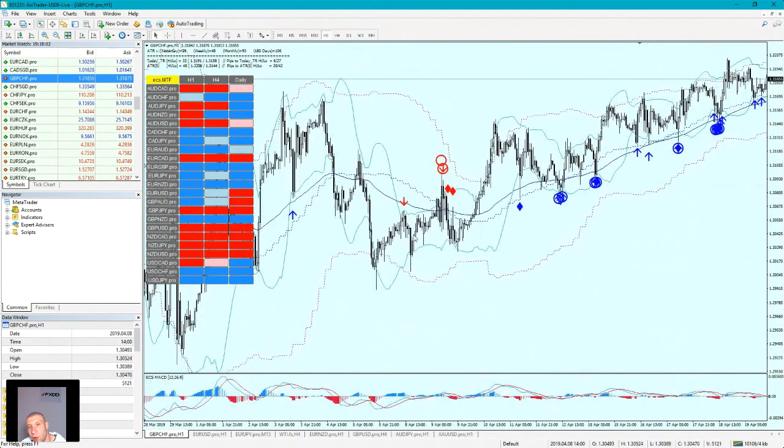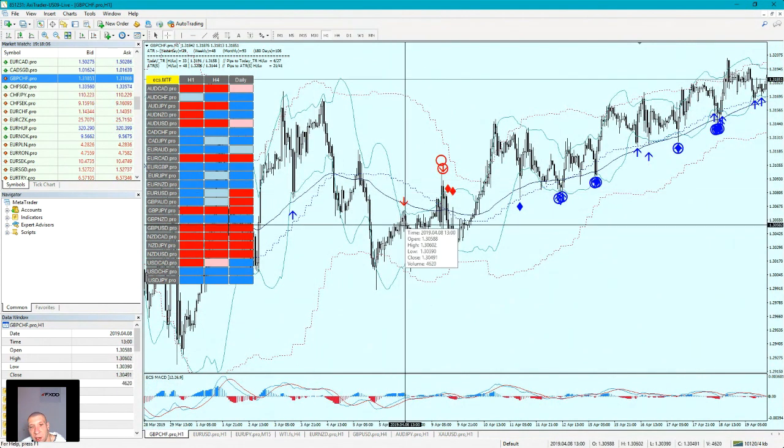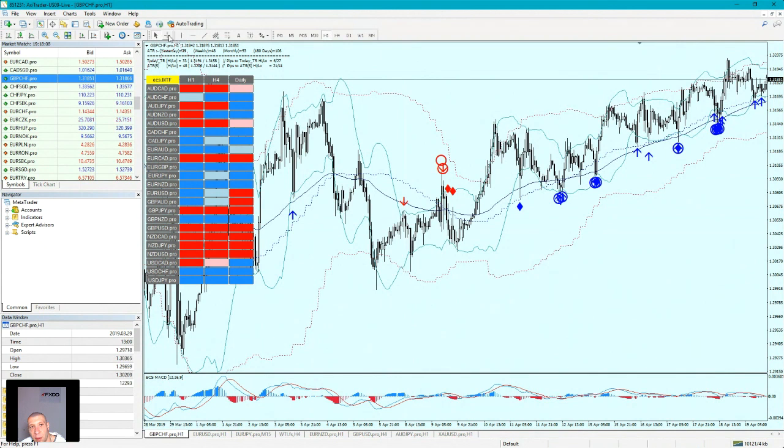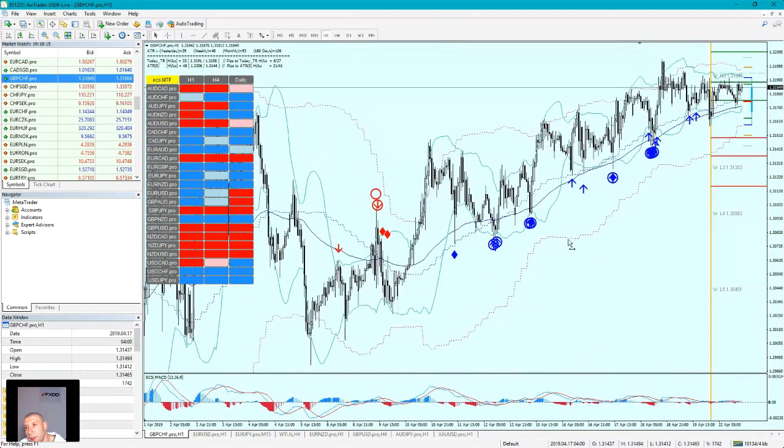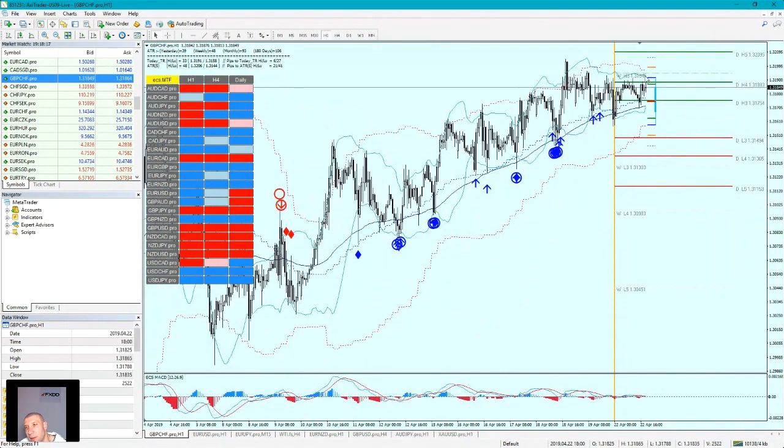But a lot of good rejections. Wow, this is really nice. I like how it looks. 43 pip rejection, then 50 pip, and then all long. So yeah, this is obvious. If it doesn't break and close above 31.95, it should drop towards 31.30.